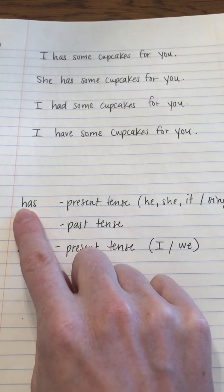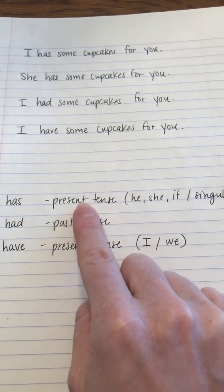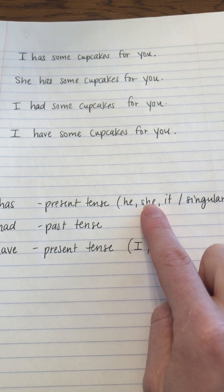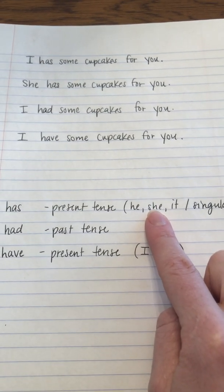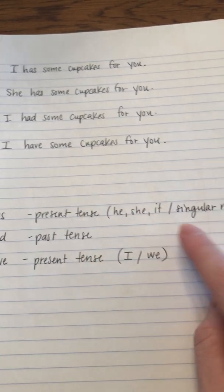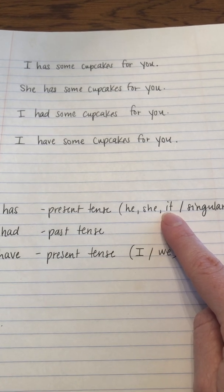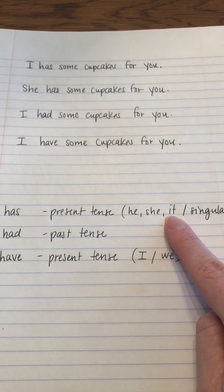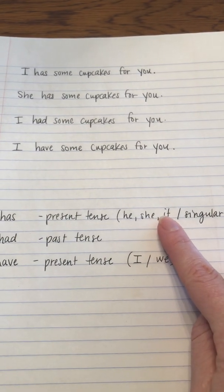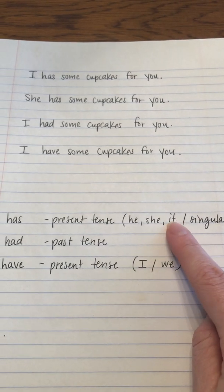We use has to talk about something that's happening right now for words like "he has some cupcakes for you," "she has some cupcakes for you," or a specific person, like "Crew has some cupcakes for you." Or when we're talking about an object in a sentence, we would say it has. So like if I'm talking about my basketball, it has black stripes. So when I'm talking about an object.